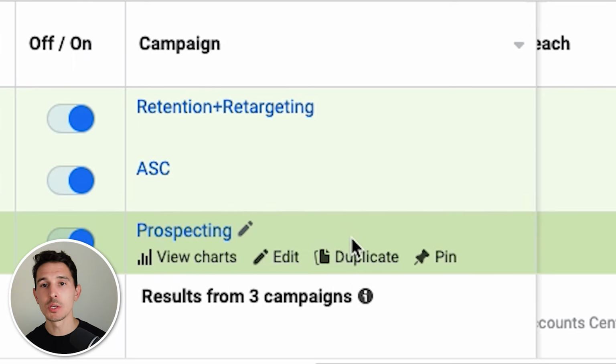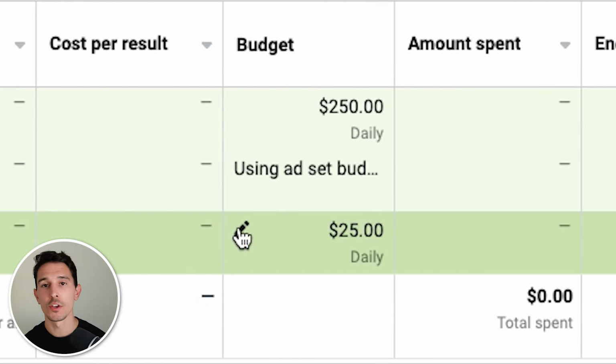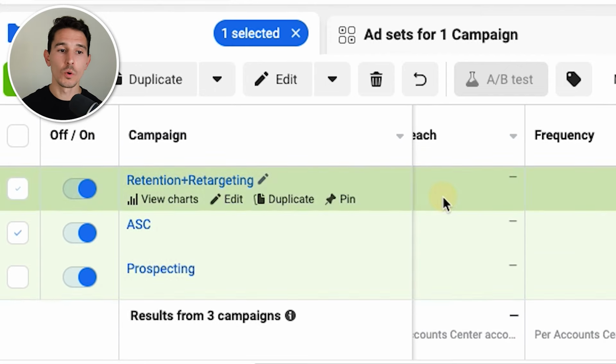Next is your prospecting campaign. This is going to be set at a CBO level. Your prospecting campaign budget really depends on what you're trying to do. If you're only spending $100 per day, I would actually recommend you don't even launch this prospecting campaign and just run this ASC campaign with the retention and retargeting. However, if you're over that $100 mark, you're really trying to scale your business, you found a little bit of secret sauce, things are working for you, now you really need to introduce that next level campaign so you have levers to pull.